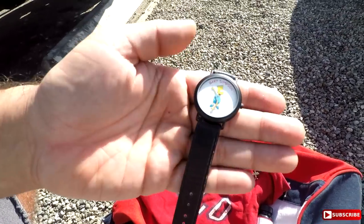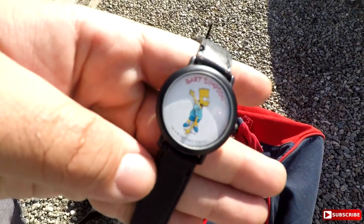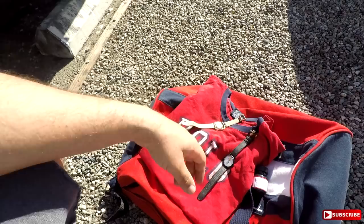As well as that, I did pick up this super, super sexy Bart Simpson 1990 watch. Look at the print on that. I don't know if you guys can see it, but I am happy with this one.